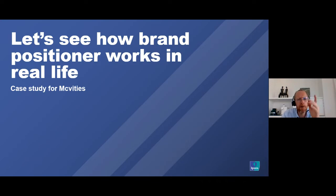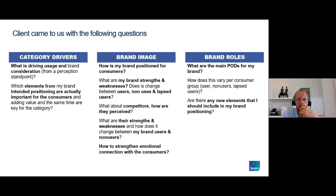Let me show very quickly what a real life study looks like, but I want to make sure we don't use up too much of your time. It's a little case study for McVitie's. They wanted to know what is important in the category, what is relevant, what is driving choice. Then they also wanted to know what am I currently owning?